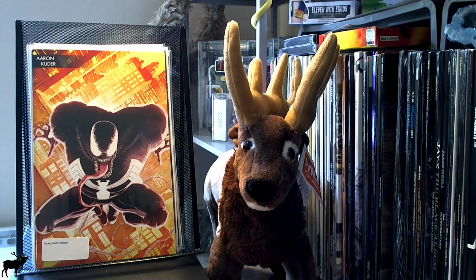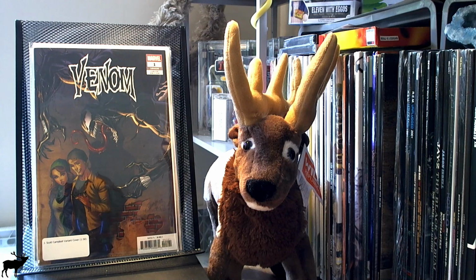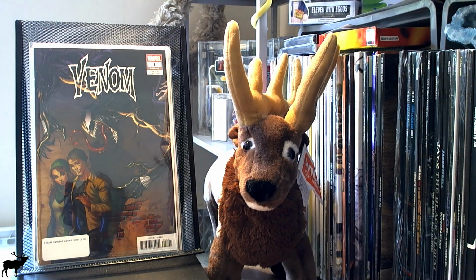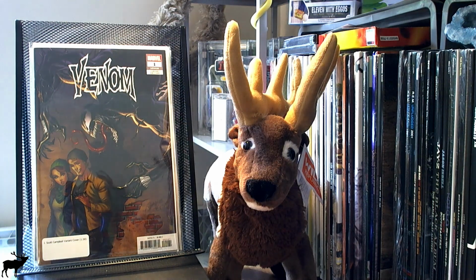Picked up the Young Guns variant for Venom #1. Picked up the J. Scott Campbell variant cover for Venom #1. It's 1 in 50, but there's like a billion of them because 1 billion of these Venom #1s and the mini covers that they had were printed. A lot of people don't like the cover, but I do. I think it's pretty cool.